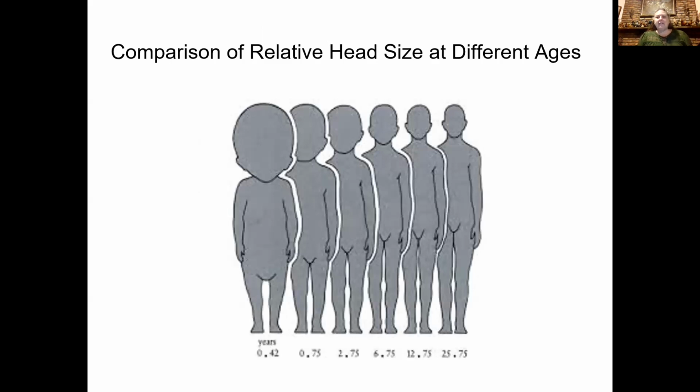This weird looking graph here is showing a comparison of relative head size at different ages. So if our baby was the same height as an adult, see we have our adult over here on the end, this is how he would look. These are the weirdo proportions that they would have, like any good alien from an alien movie. They've got the giant head and this weird looking body and these short little nubby legs.